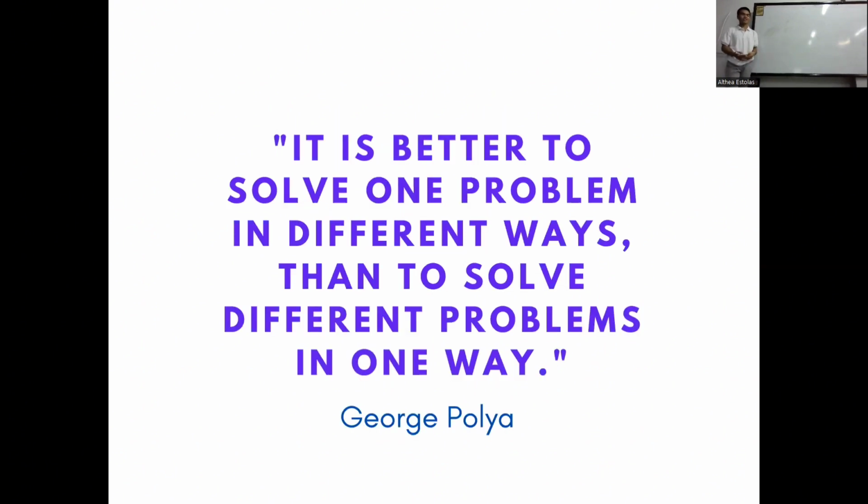Before we start, let us reflect on this quote. It is better to solve one problem in different ways than to solve different problems in one way. That is according to George Polya.